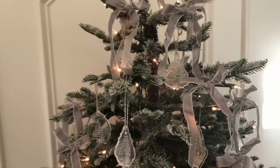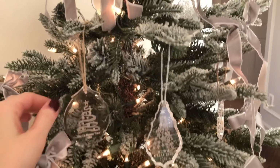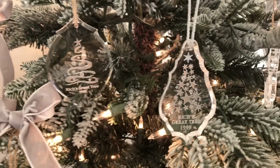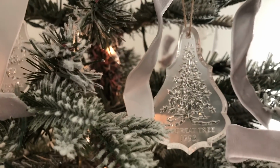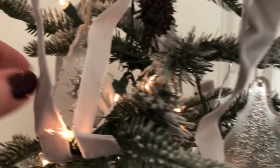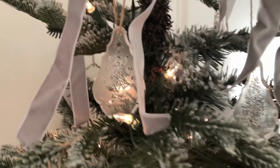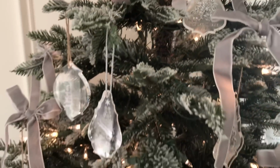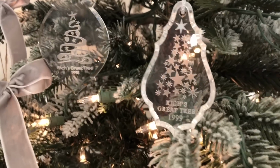And at Thanksgiving, I went into my mom's basement and ransacked it to find her little Rich's Great Tree ornaments that she collected when I was a kid. I think she started collecting them in like 1988 or something. She'd always go to the mall to collect them, and then I think Rich's went out of business or became Macy's in like 2004. That's the last year. So yeah, if you're from Atlanta, you know what Rich's is.